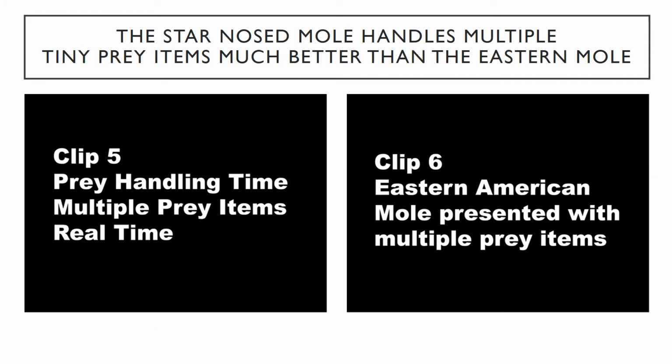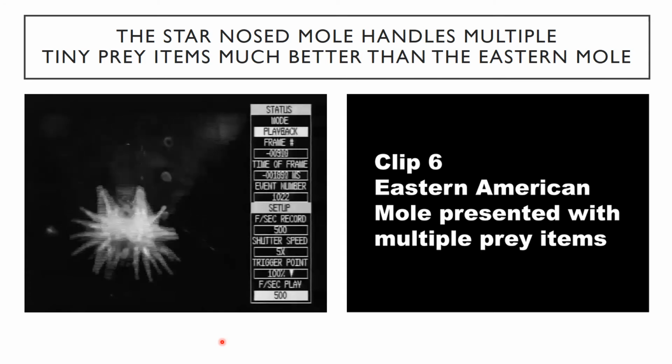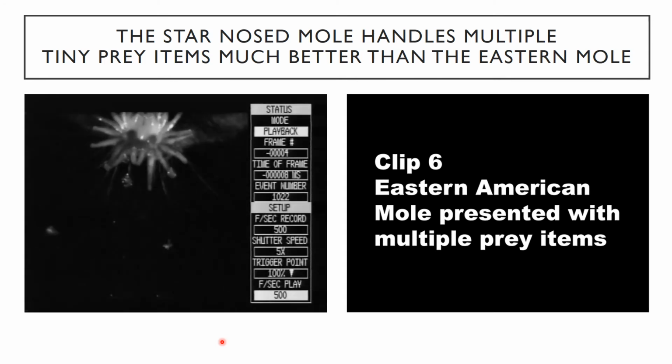So let's compare what this is like with the star-nosed mole versus the eastern mole. Let's look at the star-nosed mole again in real time. That's 10 food items that it grabbed in a second, maybe not even. And now we're going to look at the same thing, the same kinds of food items, for the eastern mole. Remember, the eastern mole really doesn't eat these kinds of things. It tends to eat crickets and worms and that kind of thing. So this is just too small for it to really care for. So let's take a look.